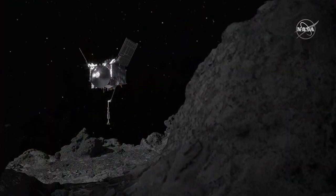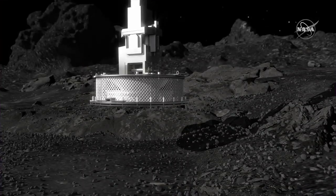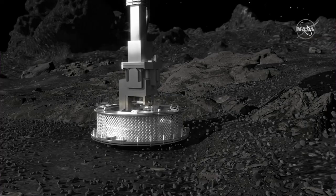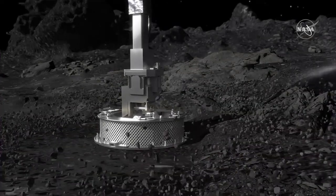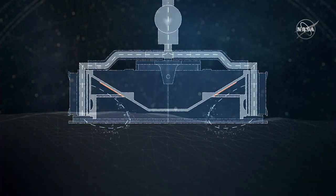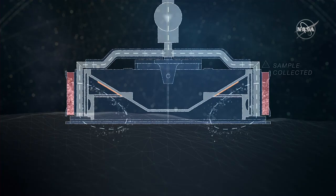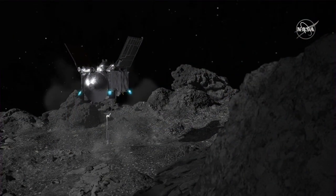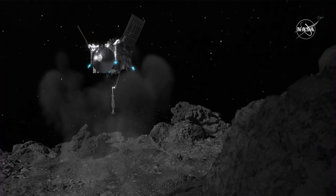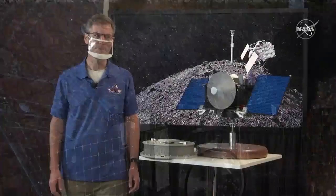So what you're seeing is the spacecraft descending at a leisurely 10 centimeters per second to the surface, 15 times slower than walking speed. It contacts, the spacecraft senses contact and fires the gas. The gas mobilizes material underneath the TAGSAM head. That gas escapes into the vacuum of space through the perimeter and materials collected inside the TAGSAM head. The spacecraft fires its thrusters and backs safely away from the surface of the asteroid.